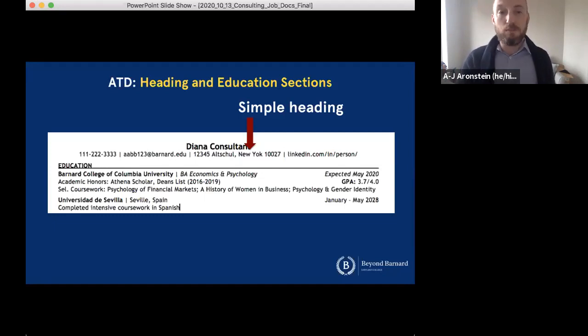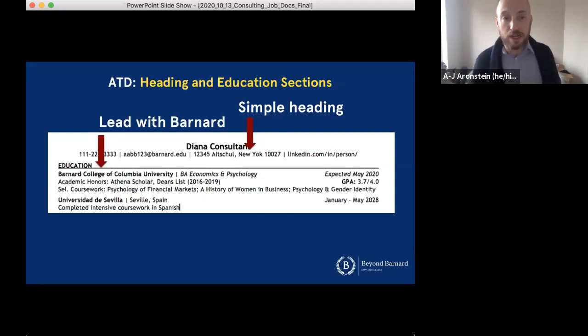What I like here is this person added their personal LinkedIn link as well. I think that's a good thing. Your LinkedIn profile can work in complement with the rest of your resume. I think lead with Barnard College of Columbia University, however you want to put it. It is your strongest education credential right now, and you should be proud of it right at the top. You should right align your dates.